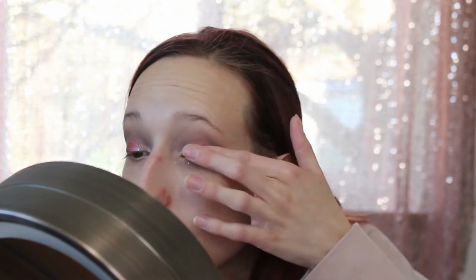Alright, I think the best thing to do right now would be to just leave the eyes alone and work on the rest of the face. Because I mean, the colors are there, they're just not there in the way I was hoping they'd be. But let's work on the rest of the face.